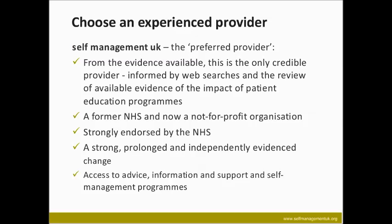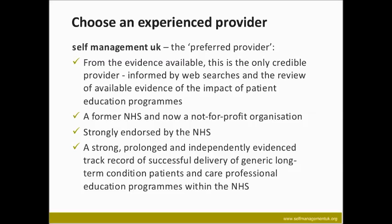I think the other thing is to make sure you choose an experienced provider. Now, these quotes here are not mine. They come from the Bromley business case. They've looked at all of the available providers, and very happily said that we were their preferred provider based on the research that they've done. Clearly, there are other good providers out there as well, but we think it's very important in the business case to actually demonstrate that you've got a properly qualified and experienced provider that's actually going to deliver the programs for you.